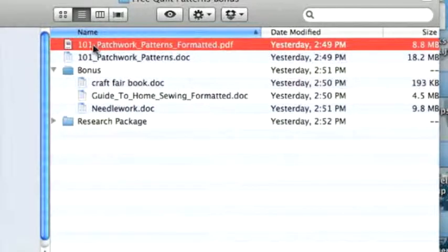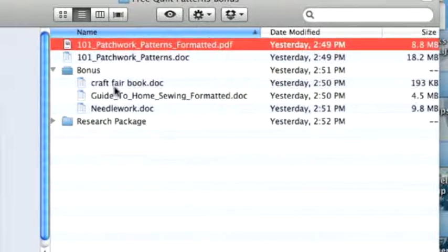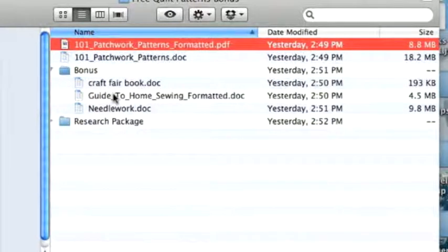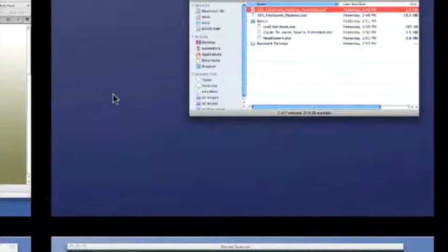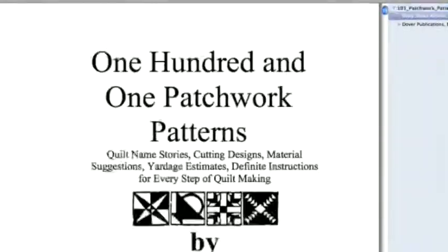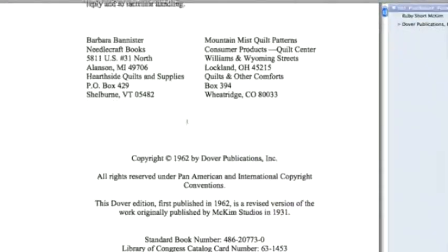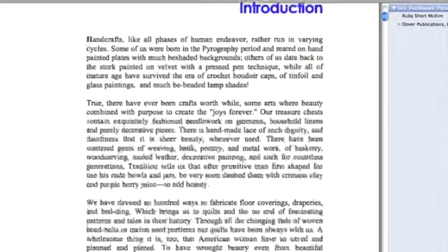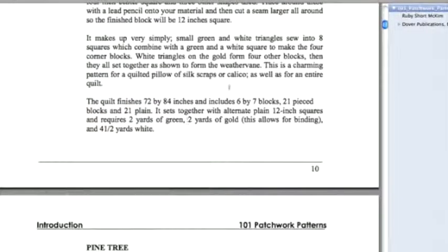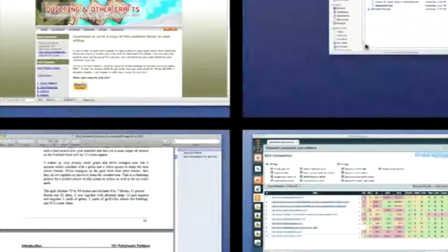There is the main ebook, 101 Patchwork Patterns, formatted, and of course there's the bonus ebooks: Craft Fair Book, A Guide to Home Sewing, and Needlework. Now, all of these are public domain ebooks. They do come with all the relevant legal searches, so you're able to claim them as your own, modify, resell, do whatever you like with them. Now, the main ebook itself, 101 Patchwork Patterns, is very nicely formatted. It's pretty much in the right situation to be distributed and should be compatible with most readers as well. Nicely illustrated as well, and there are 163 pages in that ebook.